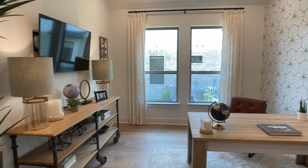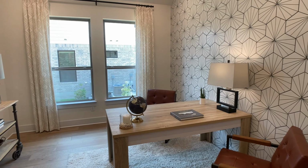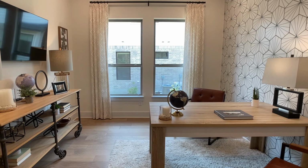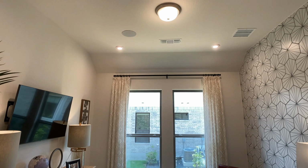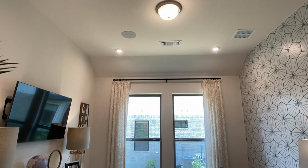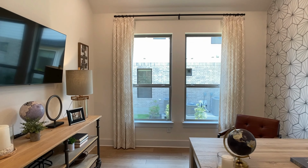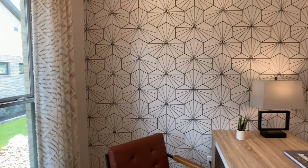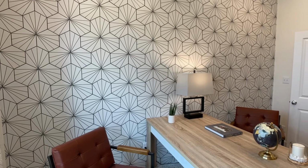This is going to be the study area. Love the upgrades that they did here. That accent wall, let me know what you think about that. I think that is so cool, especially if you had the desk kind of backing up to that wall. So a lot of people are looking at Zoom backgrounds and YouTube backgrounds. I think it's cool to have a wall design like that.